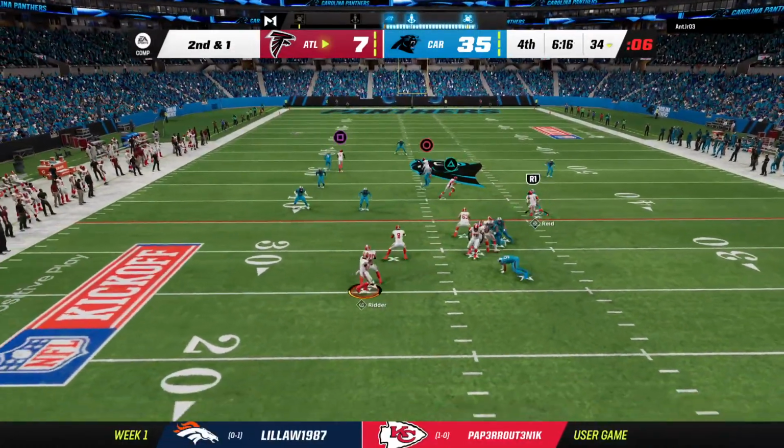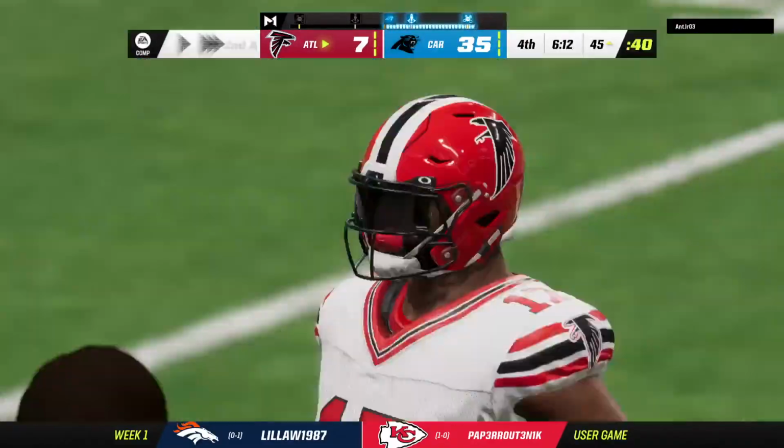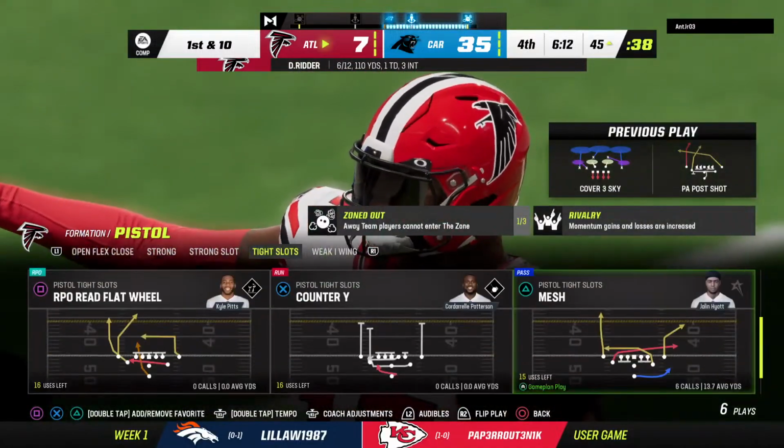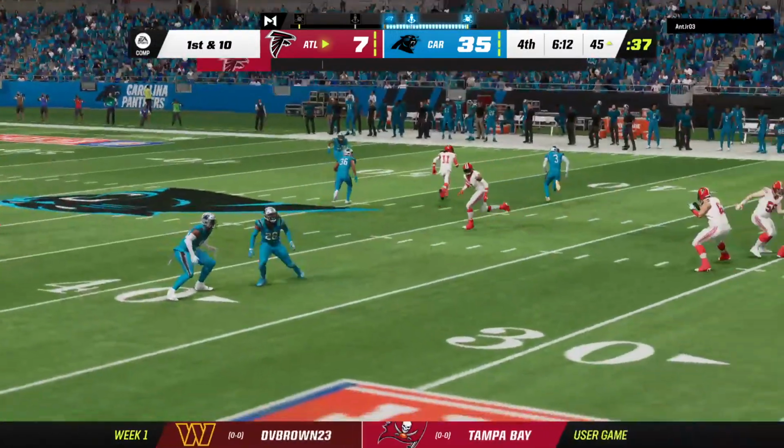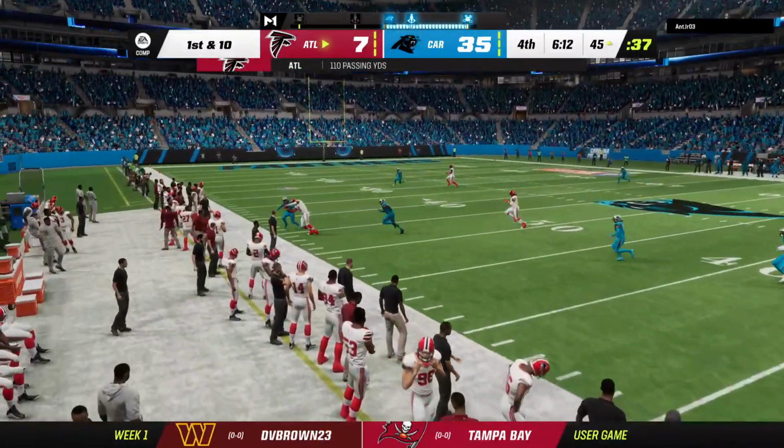They'll look to throw here. Being chased out left. Looking left side, and it's complete. And out of bounds on the other side of midfield at the 45. A gain there of 21 yards.